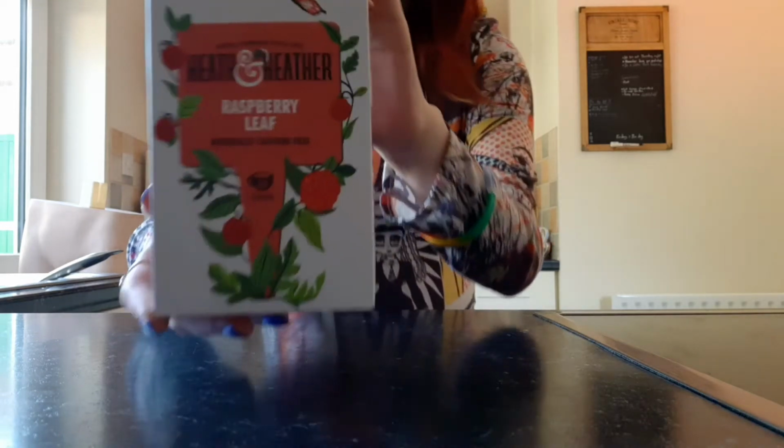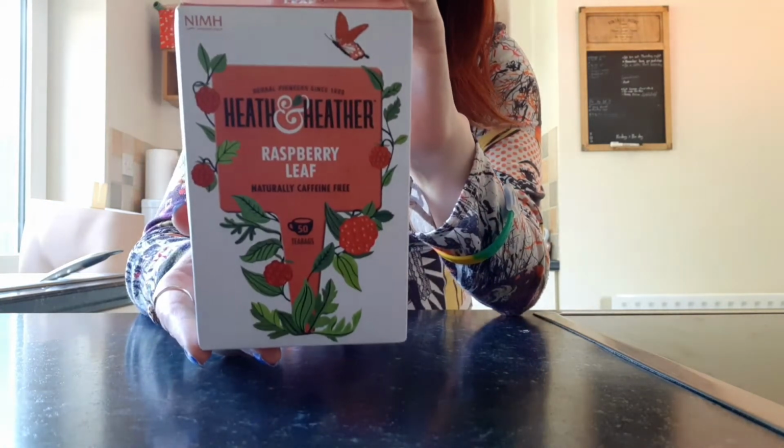So the tea that I'm using is Heath and Heather. There you go. You can buy this from Holland & Barrett. I actually got it from Amazon.